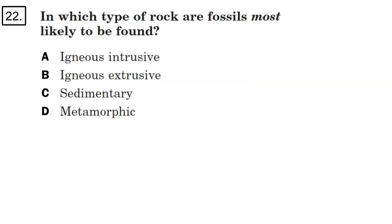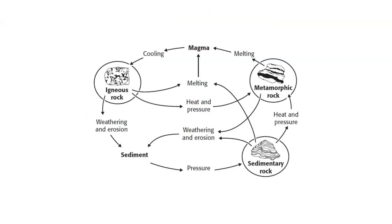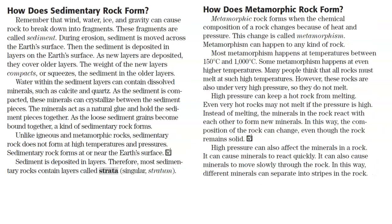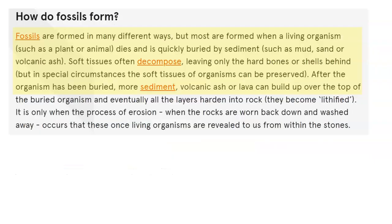Number 22, in which type of rock are fossils most likely to be found? Again, we know that there's igneous rock, metamorphic rock, and sedimentary rock. So this particular slide is showing information about different types of igneous rocks, intrusive and extrusive, involving magma that cools. Sedimentary rock, there are sediment layers that are deposited. Metamorphic rock involves some sort of heat and pressure changing the rock.